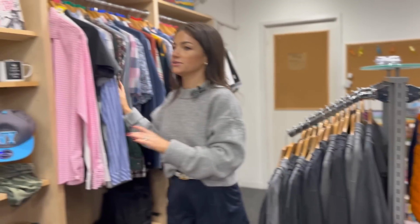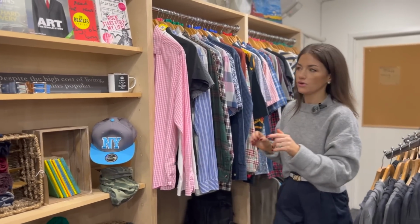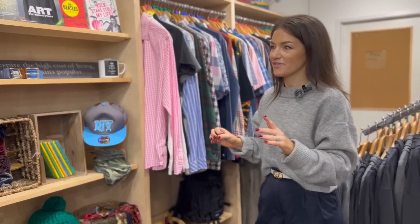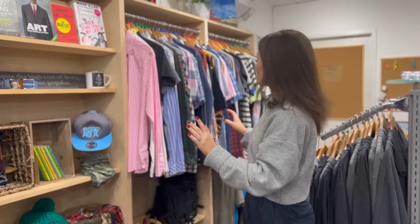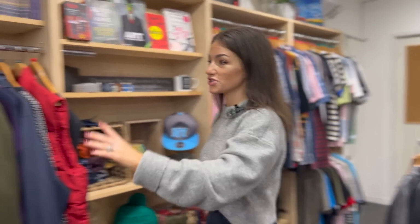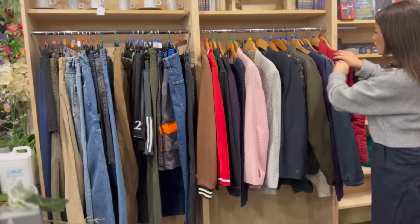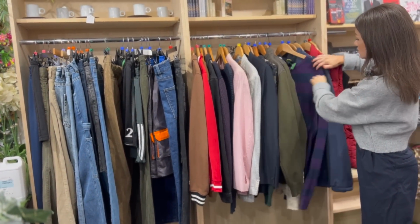And then the final section, we've got the menswear. Now, quite often, menswear in charity shops seems to be overlooked, and that's a lot of the feedback I've had from men on this channel. It has not been overlooked whatsoever. There's a whole section of trousers and jeans. We've got jumpers, jackets, blazers, coats, gilets, some really, really nice things.